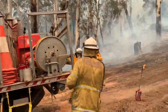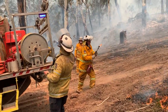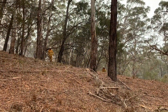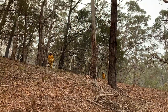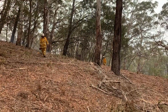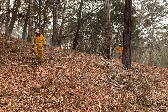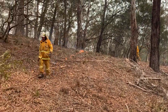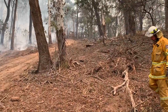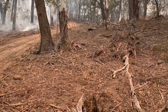There. I think we're now ready to make up and move around to the next spot. And here they come, lighting up the next line. So before we were trying to keep the fire out of this little spot, keeping on the other side of this containment line, but now we've done that bit okay, we can do this bit pretty safely.